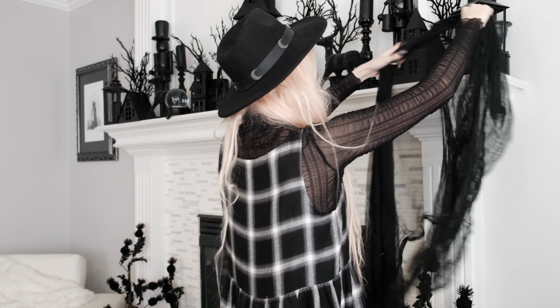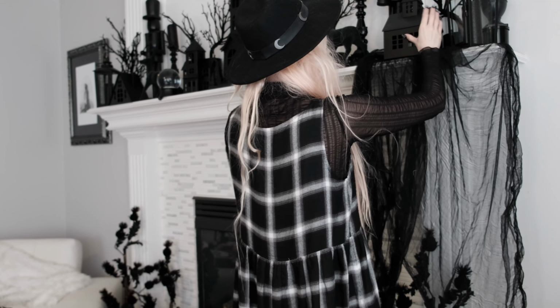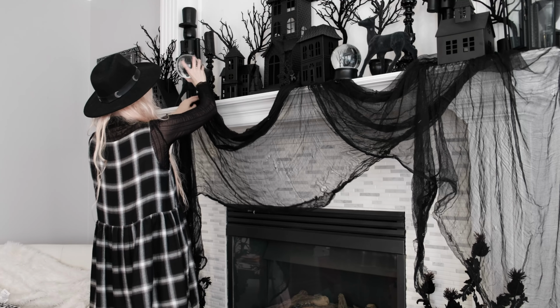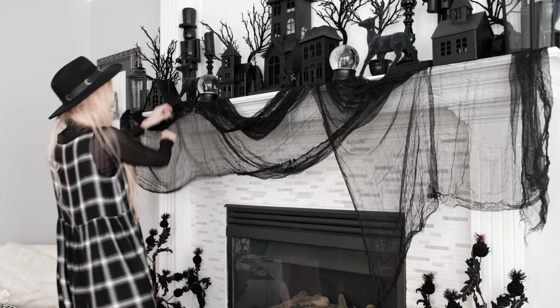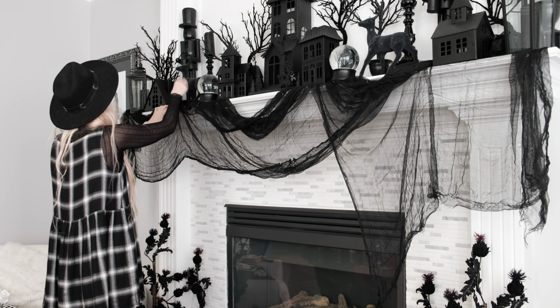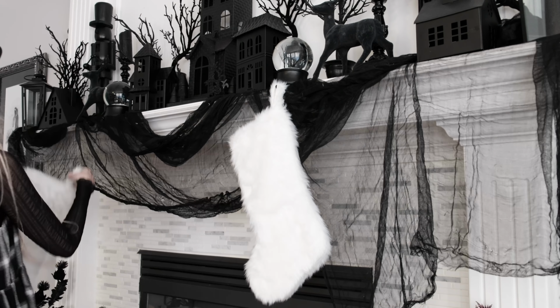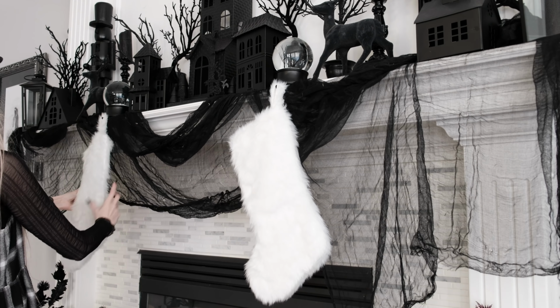All right, we're already moving on. Here I'm putting up a creepy cloth. I got this from Target once again during Halloween season. Got this creepy cloth that I put on just to kind of give that darker feel and also to make these white faux fur stockings kind of pop, because everything else is kind of white so they don't really stand out. All right, moving on.